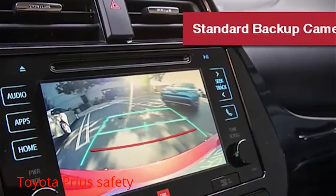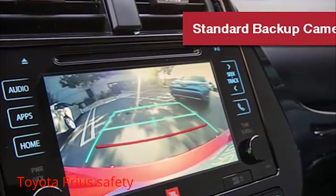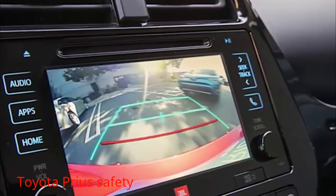Standard on all Prius models is a backup camera that seamlessly integrates with the audio display to help make operating the Prius in reverse more safe and convenient.